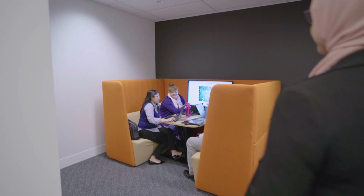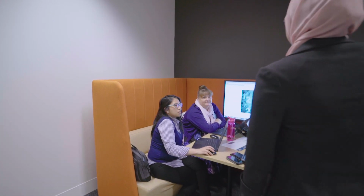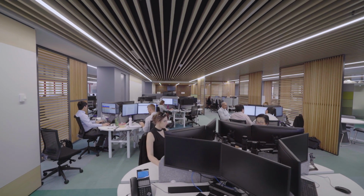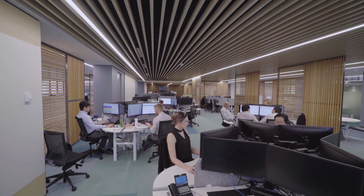When I first heard about this activity-based working, I couldn't conceptualise how this was going to work. I thought, it's a bit random, it's a bit out there, didn't really understand, but now that we're down here, I love it.